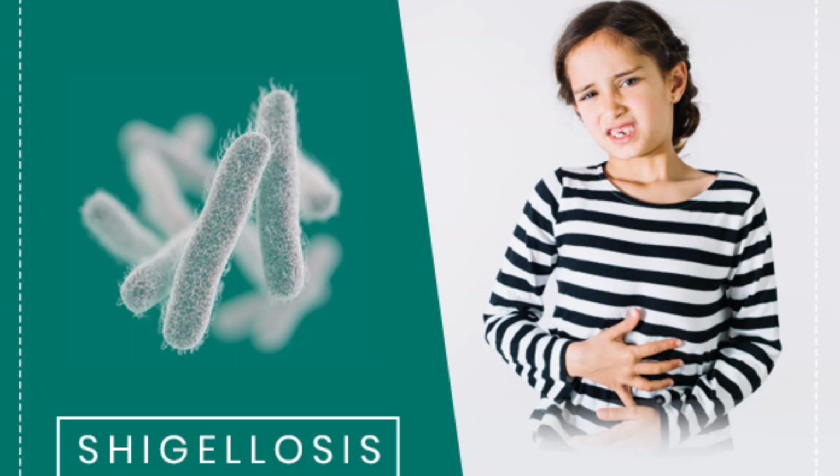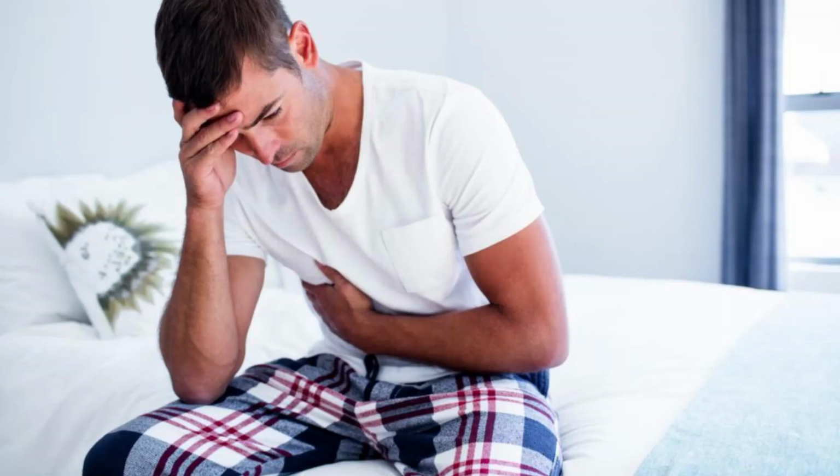Shigella infection, Shigellosis, is an intestinal infection caused by a family of bacteria known as Shigella. The main sign of Shigella infection is diarrhea, which often is bloody. Shigella is very contagious. People get infected with Shigella when they come in contact with and swallow small amounts of bacteria from the stool of a person who is infected with Shigella.